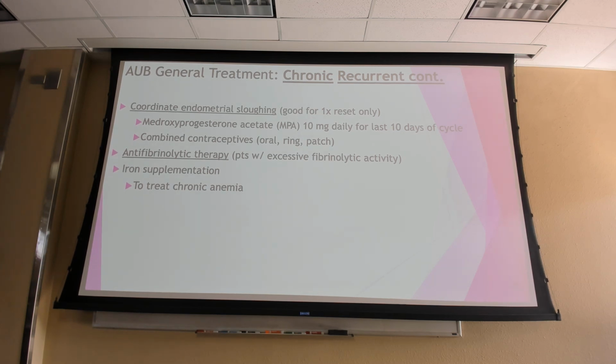We want to talk about coordinating endometrial sloughing, meaning giving the endometrium a rest. And we can do that by giving them the hydroxyprogesterone acetate, 10 milligrams a day, usually for a 10-day cycle. We want to do the work for the endometrium. Let's take it out of the endometrial pain, and we're going to allow the endometrium to rest. And then after that 10 days, we're going to reset the endometrium. Antifibrinolytic therapy, that's that TXA. Okay? 650 to 1,300 milligrams we can give these patients. And if they're bleeding just at certain times of the month, we can actually prescribe them to take TXA during that time period of the menstrual cycle.